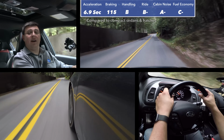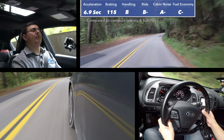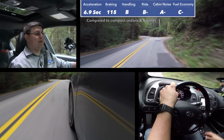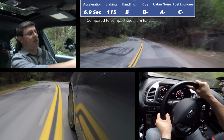However, depending on the trim of the Honda Civic, you will get mid to high 30s in terms of overall fuel economy, especially if you opt for that continuously variable transmission. Now, it's not going to be as much fun as the Civic with the manual transmission or as this Forte with the manual transmission, but it is going to be more fuel efficient.